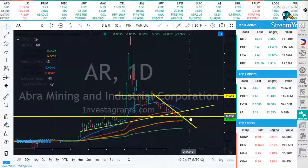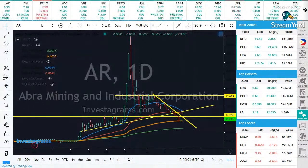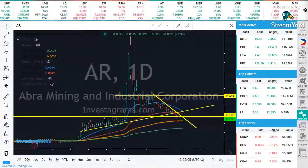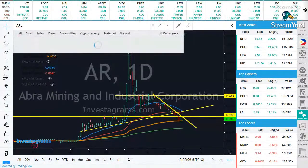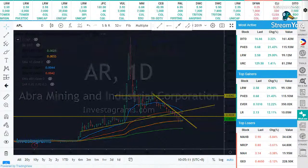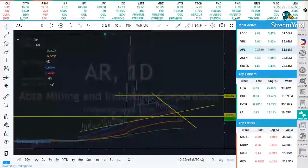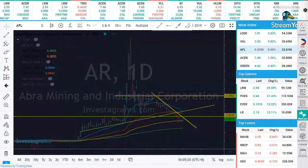But for now, currently as of 10:05, still there's no buying signal for ER. So we need to wait for another opportunity or another movement of ER price movement. Si Ludi ay green, si Vita, MM.